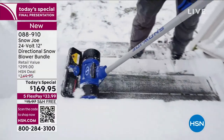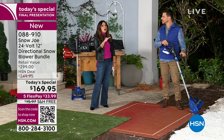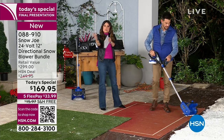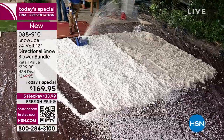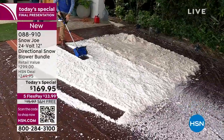I have to say, we just dropped under 2,000 left last year. Was it last year? They sold out completely. Yeah. And that was a different version. This one now, you can actually direct which way you want the snow to go as well. So think about this, even just to make a path to your car, the fact that it is so grab and go and easy makes this a super smart, practical purchase.